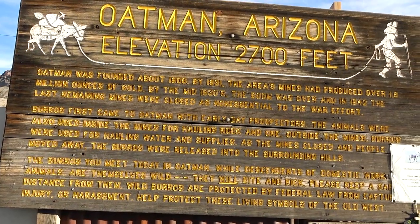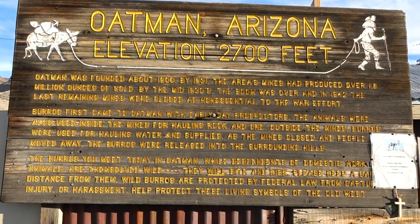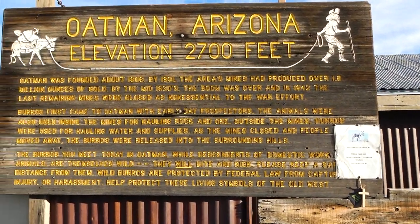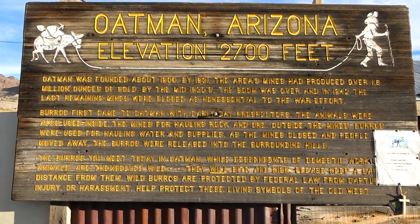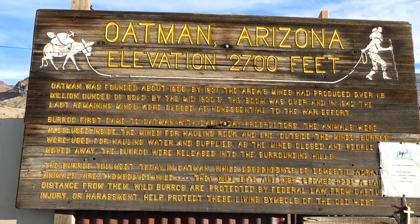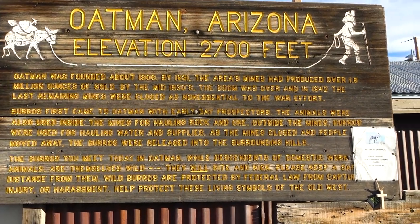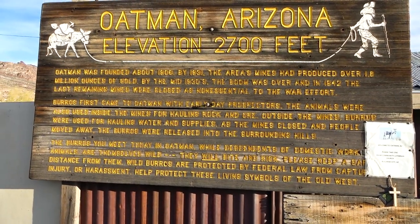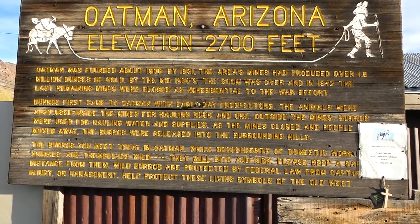Burros, which are donkeys, first came to Oatman with early day prospectors. The animals were also used inside the mines for hauling rock and ore. Outside the mines, burros were used for hauling water and supplies. As the mines closed and people moved away, the burros were released into the surrounding hills. The burros you meet today in Oatman, wild descendants of domestic work animals, are themselves wild. They will bite and kick. Please keep a safe distance from them. Wild burros are protected, blah, blah, blah.